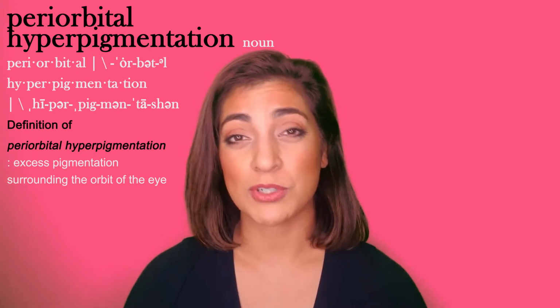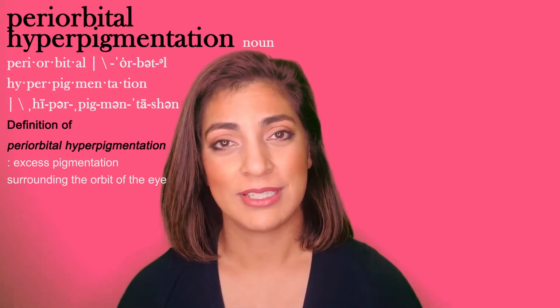When was the last time you really looked at the skin around your eyes? If you take a really close look at the skin under your eyes, you'll probably notice that it's slightly darker than the rest of your face. This condition is called dark circles or periorbital hyperpigmentation. It unfortunately is most prominent in women of color like myself, or for some of us, we're just given this gift from our ancestors.